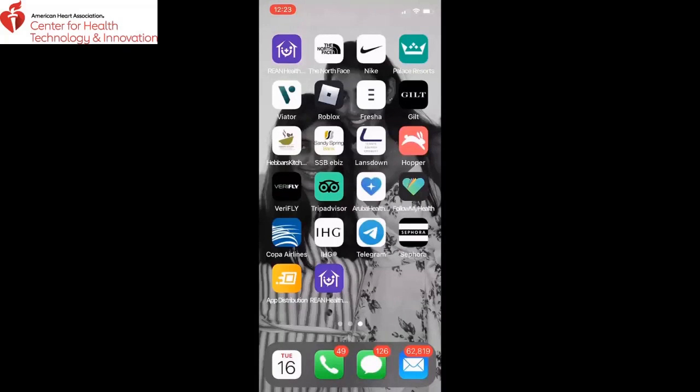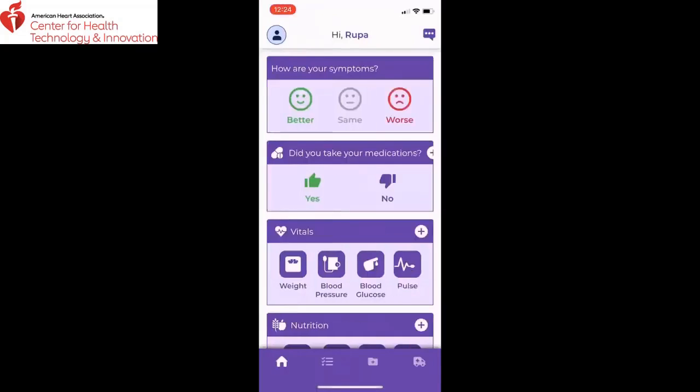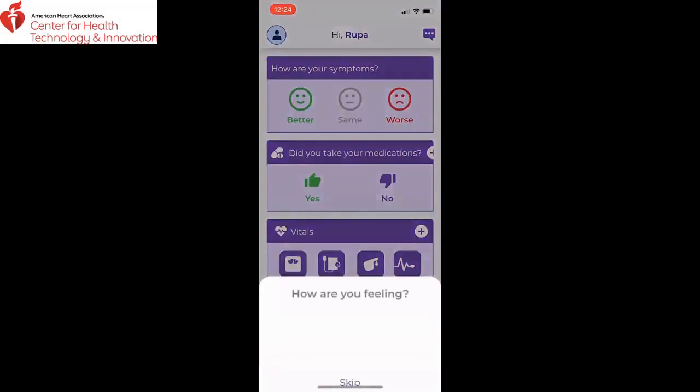I'm going to show how we use the REAN HealthGuru app for daily check-in and to track symptoms, vitals, nutrition, etc. When you first open the app, you get a check-in once a day asking how you're feeling.